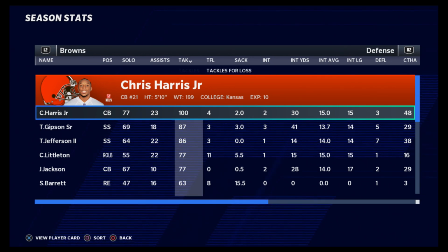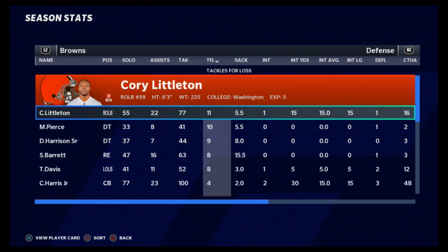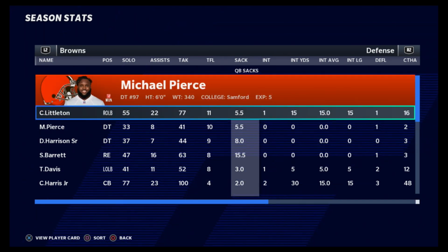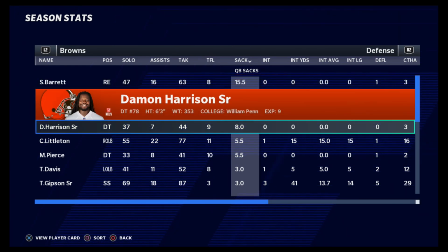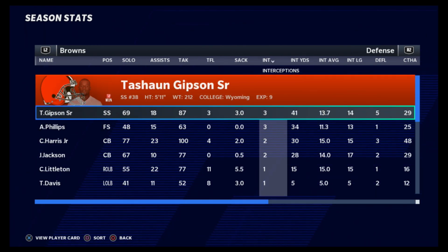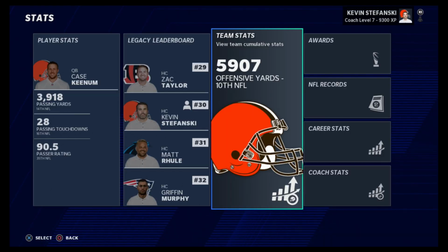Chris Harris Jr. led the team in tackling. Not sure how I feel about that. Most of the time you want a linebacker to lead the way in that category. Littleton does lead the way in tackles for loss. Pierce ends up number 2. 15.5 sacks for Shaquille Barrett. Snacks ends up 2nd on the team in that category. 2 guys with 3 interceptions, Gibson and Phillips. CHJ and Jackson both had 2. We were 10th in offense, 3rd in defense.